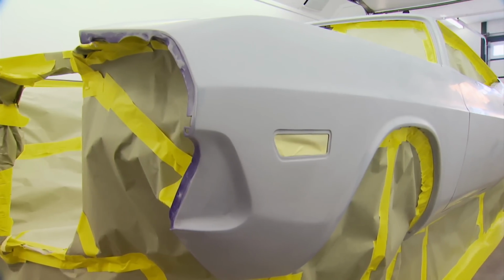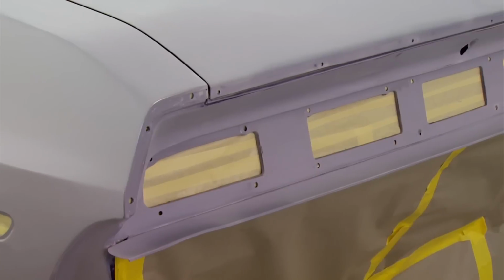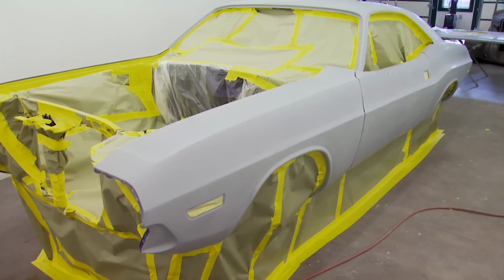The metalwork was pretty well done. We straightened it up a little bit, and any other imperfections, we coated it with four coats of poly primer and continued more block sanding. And block sanded, and block sanded, and block sanded.